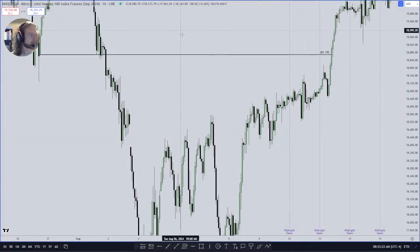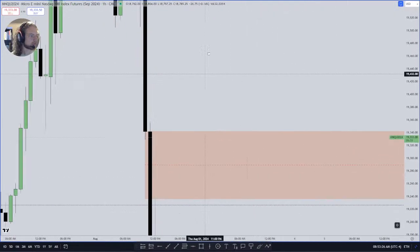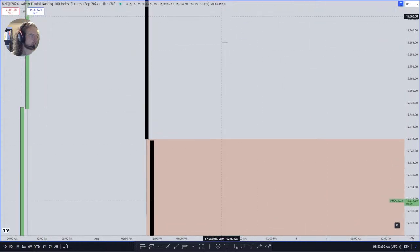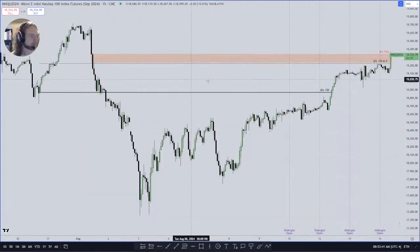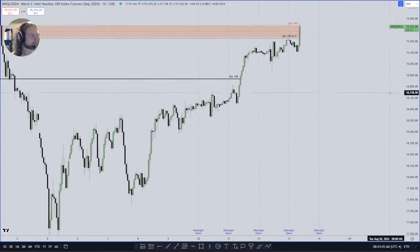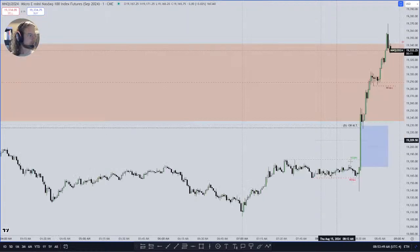Recall me saying that there's a volume imbalance right here. It's very tiny, but it's there. We can see the gap between the two bodies of the candles. That is essentially a volume imbalance, and that's why we include them. So price went right to it, and now we'll see what happens.